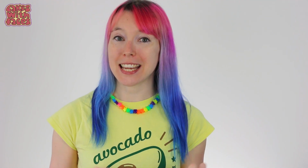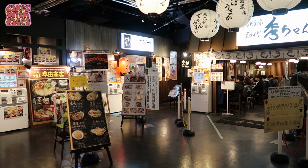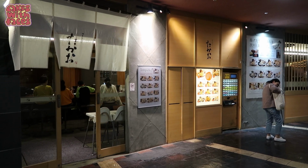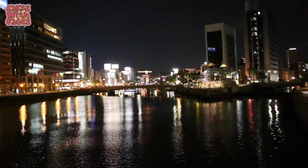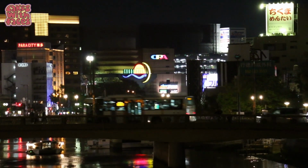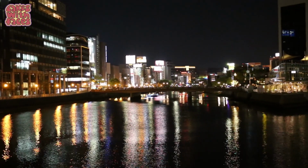Another reason I like staying in a big city is because there's always lots of places to go out and eat, which is good for me as a vegetarian. There's more likely to be more options, and things tend to be open later. So if you're out all day on a day trip, and then you come back to the hotel, you can still grab something to eat or go out in the evening and everything's still going to be open.